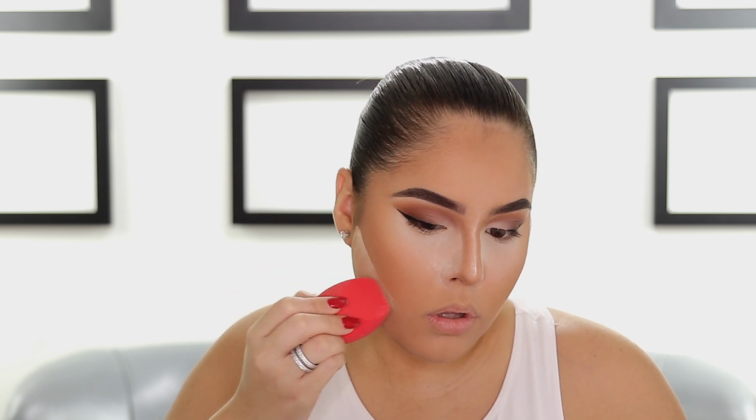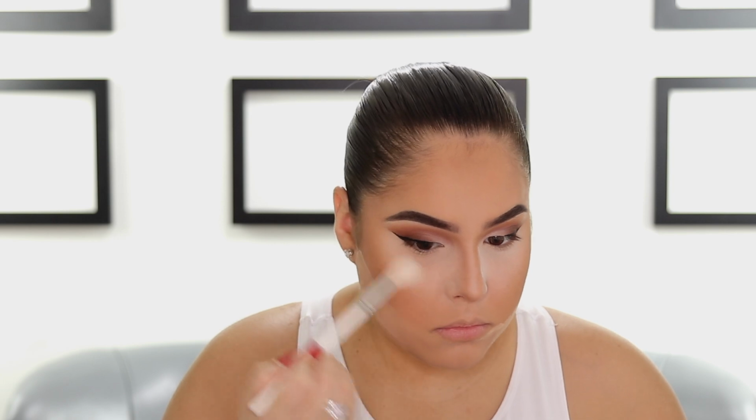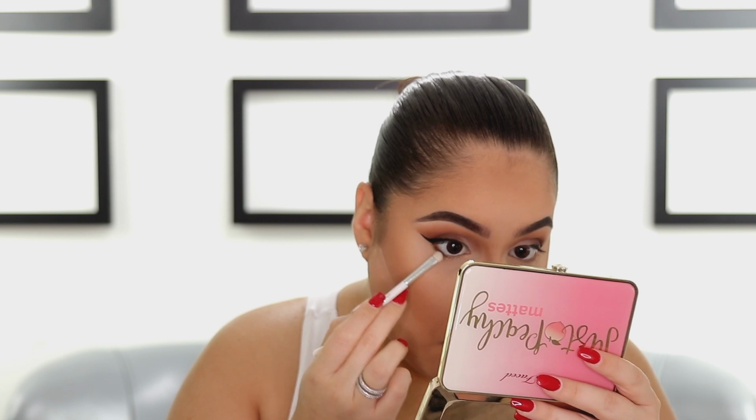I'm gonna go ahead and clean that up using some more translucent powder, and I'm applying that under that bronzer that we have applied. I'm going to take a big fluffy brush and begin to wipe off the bakage that we have under our eyes and nose. Really take your time blending out this powder. You don't want to have flashback when you take pictures.